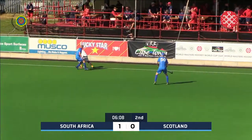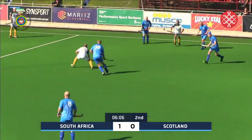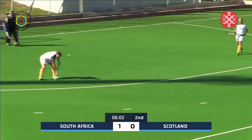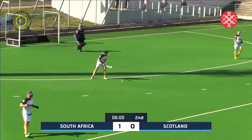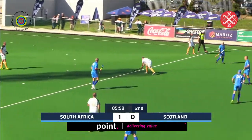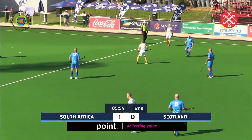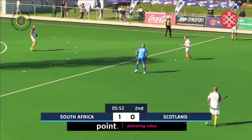Little hatch pass from Riedros to Janari. Into midfield to Bell, who does well to ride the tackle and win the free hit, just to settle things down a little bit for South Africa.